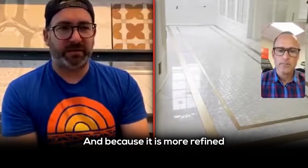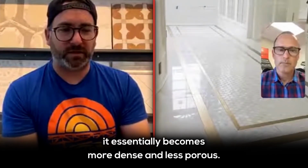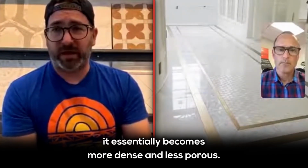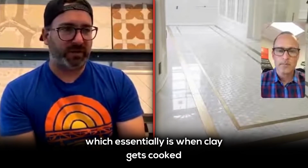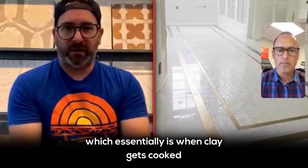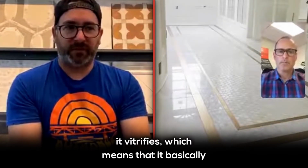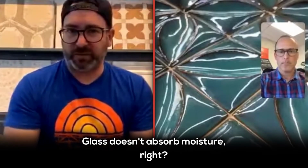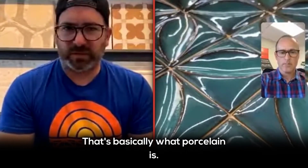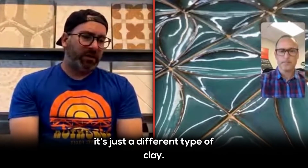Because it is more refined and fired at a higher temperature, it essentially becomes more dense and less porous. It goes through a process called vitrification, which is when clay gets cooked to a certain temperature, it vitrifies, which means it basically becomes glass. Glass doesn't absorb moisture. So that's basically what porcelain is. Ceramic, on the other hand, is just a different type of clay.